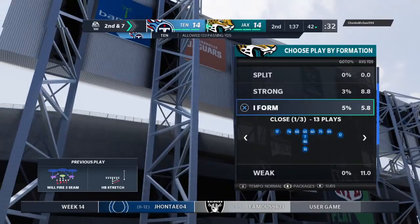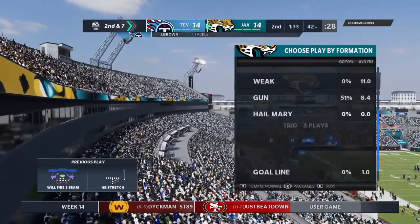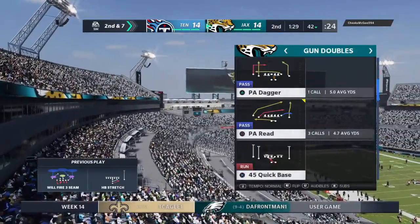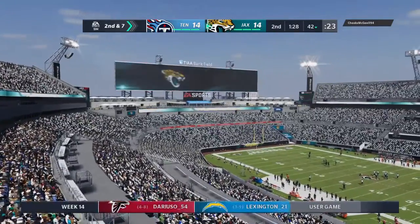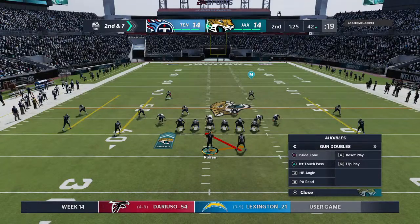A 3-yard pickup. Give credit to the defense for stringing that play out, and they gave up no cutback angle. You know he was trying to dart through. No place for him to go. A nice job there, only giving up a 3-yard gain. The last run got 3. Now here's 2nd and 7.